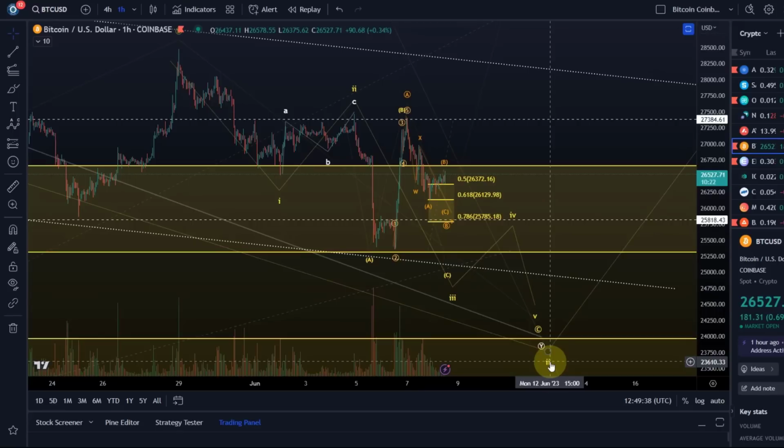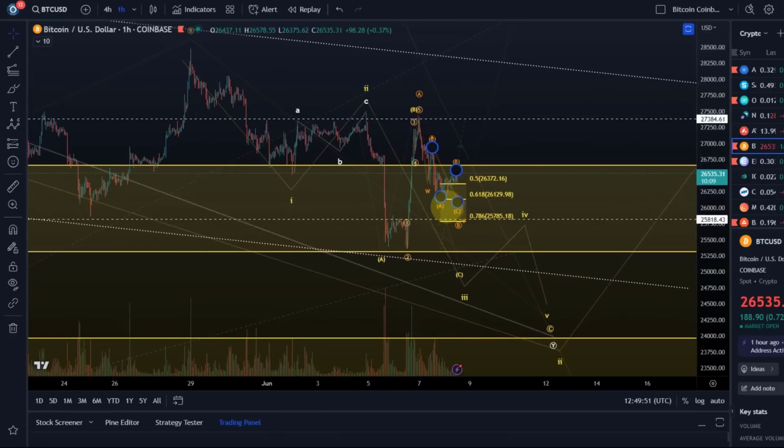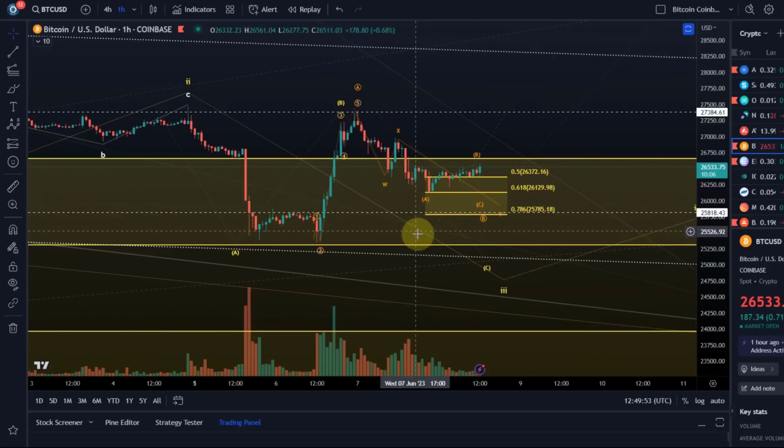It's just that it's not as easy as that, because we've got this important support at 25.3k. It's just that this A-B setup, or alternatively 1-2 setup highlighted in orange, is likely not going to work out below the 78.6 Fib level. Nevertheless, Bitcoin can still find support at 25.3k in maybe some kind of a different, more complex corrective pattern. It would just be a different one, because Bitcoin is in a big chop.